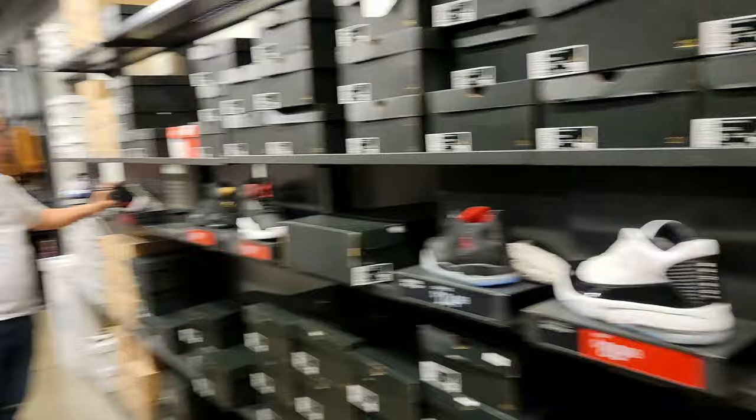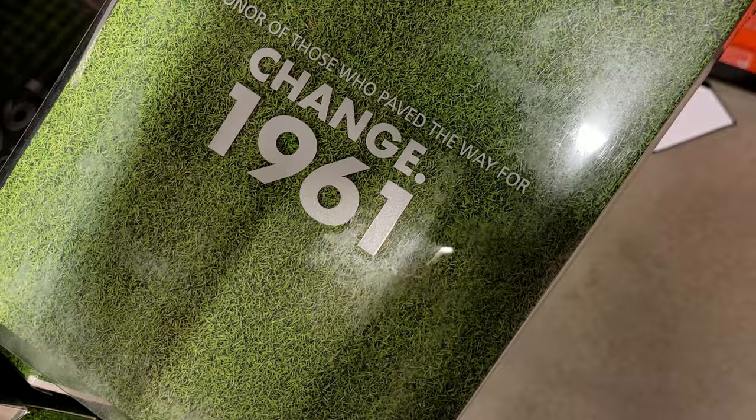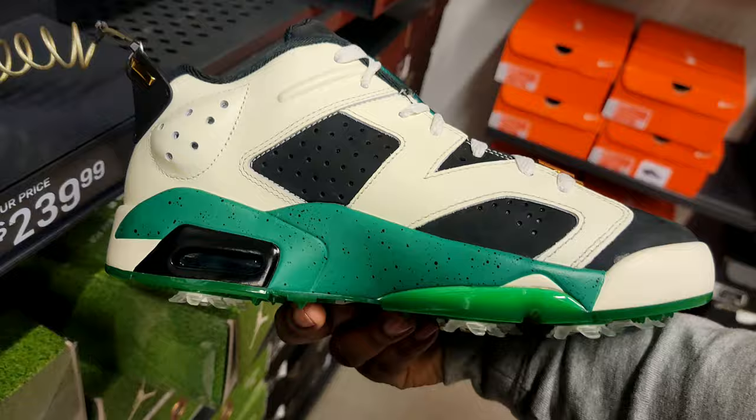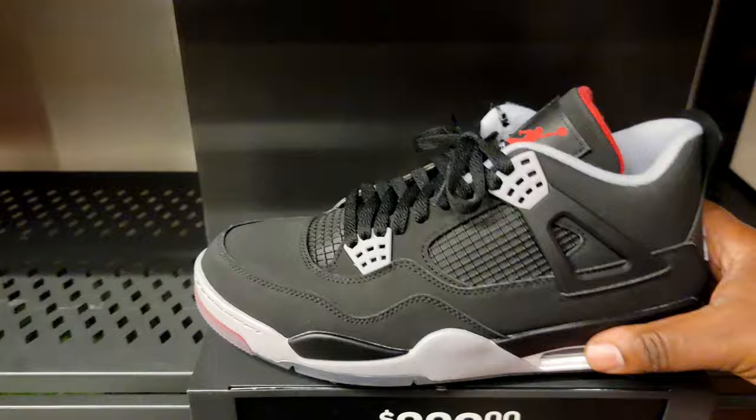Wow, look at these golf guys right here. These are for the honor of those who paved the way, change 1961. And these is different. These look like they'll be some kind of PE or some. If they weren't golf shoes, man, yeah, you might have to get these a go. What are you talking about? Speaking of golf shoes, we back to the Bred golf guys. Wow. They want $220 for them too. Take these little guys out right here.